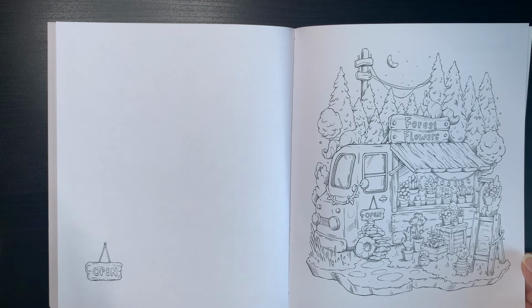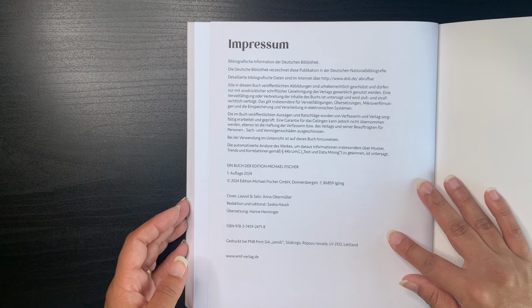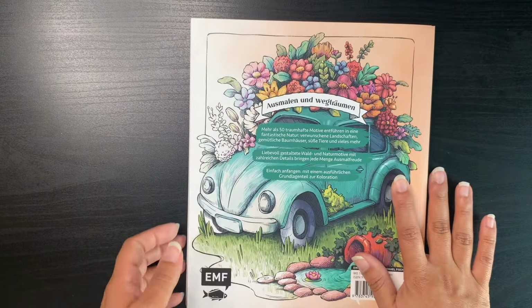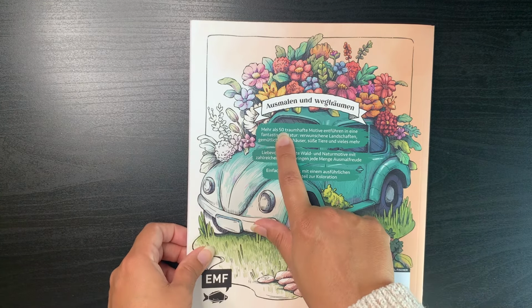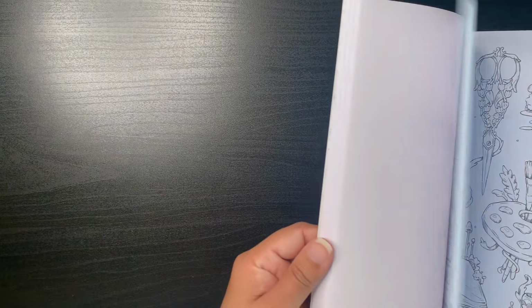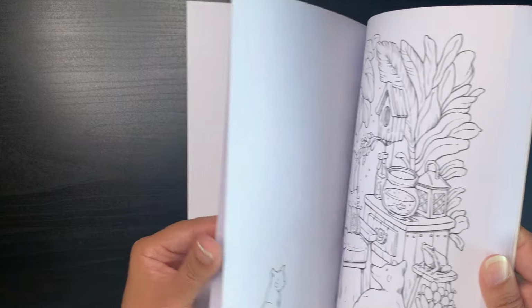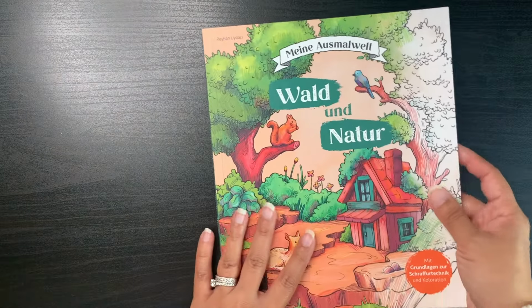I don't know which page I'll colour first. I actually adore all of them. And that's the last page, guys. I wanted it to go on and on. But lots of pages there for us to colour. I think it's 50, possibly 50. I can't understand everything, but I'm assuming that's the number 50 there. So I'm going to say 50 pages, 50 illustrations. It can't be 25. Yeah, possibly 50. What do you guys think?